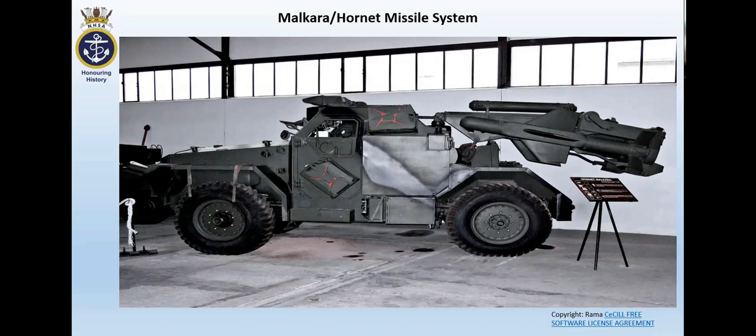And that was because the Australian Army had actually rejected Malkara because they felt it would be unsuited for warfare in jungle conditions. However, the British continued on with the project. And by 1961, the system was ready for production. And eventually 700 weapons were delivered to the British Army's strategic reserve.